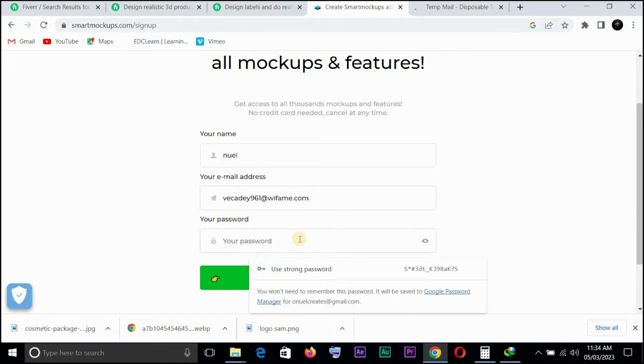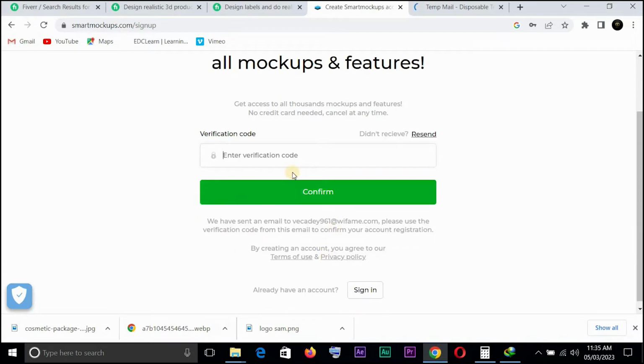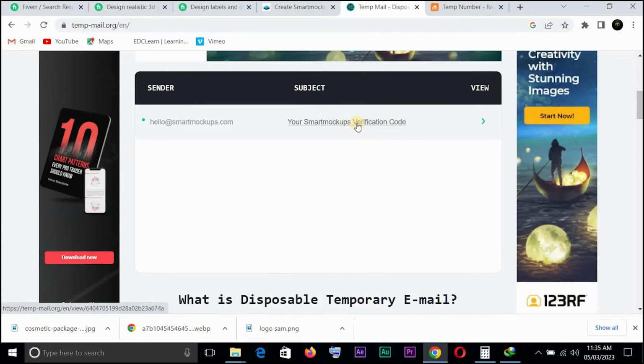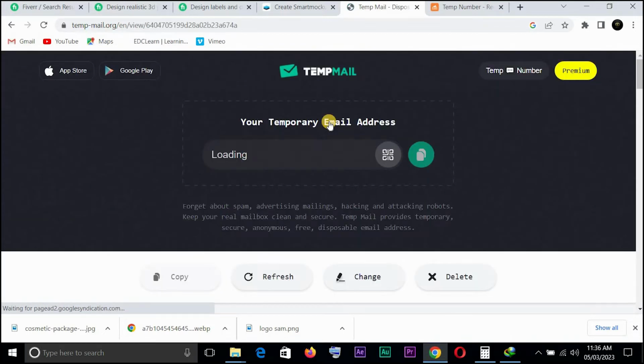You can enter a password, let's say Fiverr course 123, all right, and get started for free. Now if it tells you to enter your verification code, come here. You can receive all mails here. Okay, so here, this is where you get your email, your notification. You click on it, and after 24 hours it disappears.